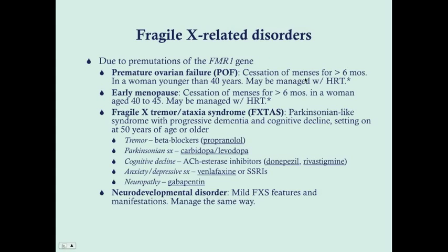Both of these can be managed with hormone replacement therapy if the woman wants. Otherwise, you don't have to. If she wants to become pregnant, or if there's some reason why she wants to continue having her period, and when you do hit menopause, there are issues with vaginal dryness and stuff like that, hot flashes, then certainly you can go ahead and supply her with hormonal replacement therapy for as long as she needs to, or up until the point where she would normally hit menopause. It's really up to the patient with their informed consent.